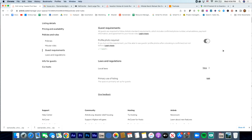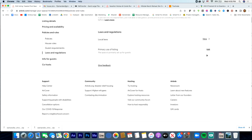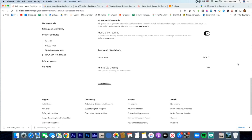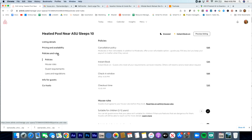I do. The one thing that's going to filter out, though, is some people, right when they set up their page, they don't have their profile photo yet. Right. You might get a few people reaching out to you saying they can't book this, and you'll be like, ma'am, sir, you need to update your license or profile picture. Picture, yeah. Okay. So that's pretty much the policies and rules. Yeah.